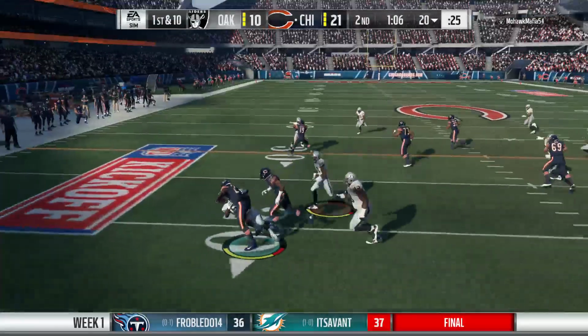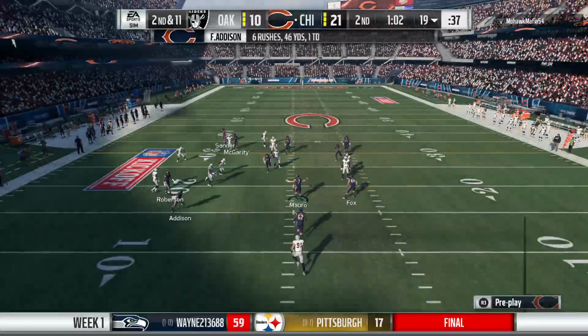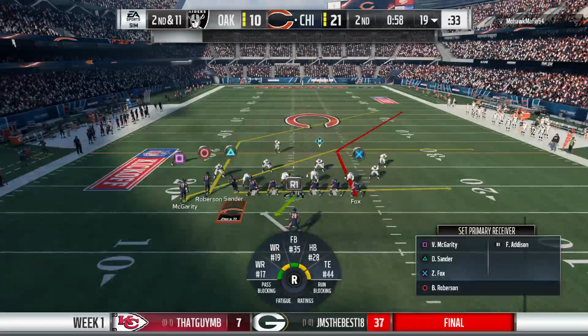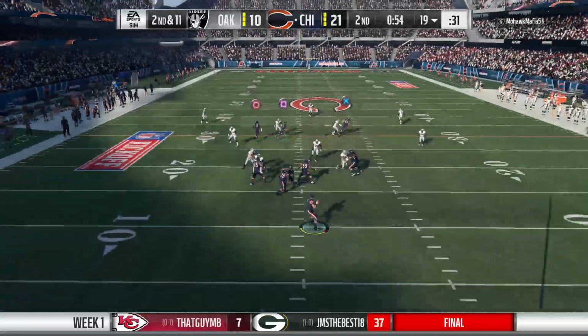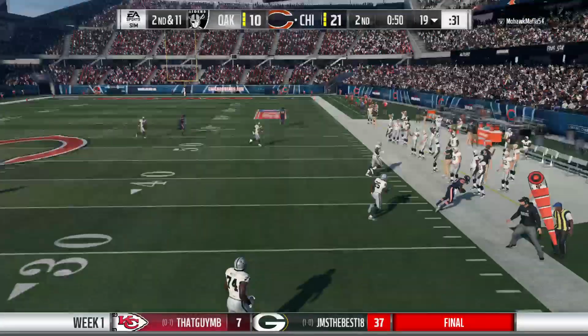A handoff as they run the counter play. And he will lose yardage on the play, back at his own 19-yard line. It's a loss of a yard there, and now second down. Well, that play was doomed right from the start. They just about ran into every defender on that one, didn't he? It felt like everyone got a piece of that tackle.